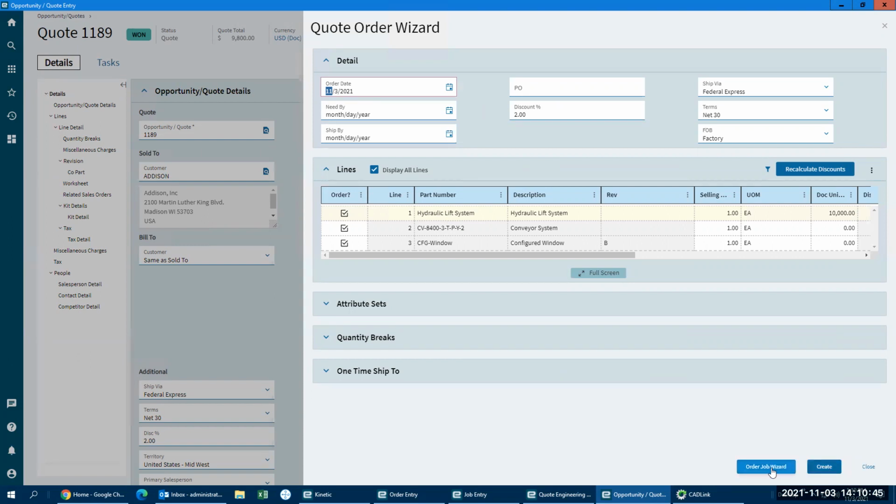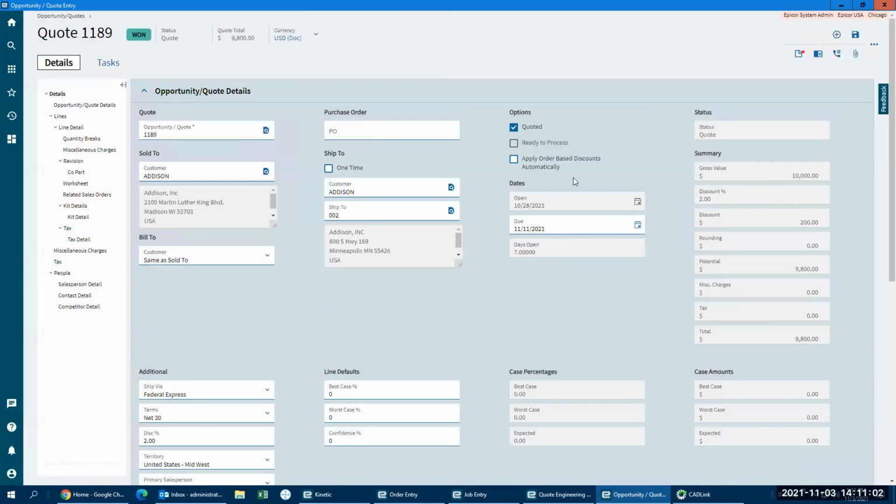If I actually go to the order job wizard, it'll not only create the sales order, but actually create the manufacturing job. And I mentioned our customer JLR, that's actually what they do. They push things all the way through to manufacturing right from the configurator. All right, so that's enough on estimating. Let's close out of this.